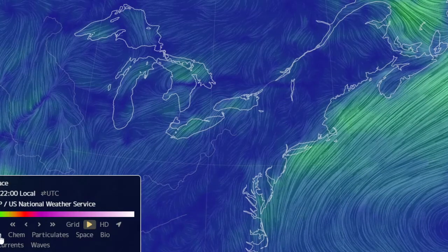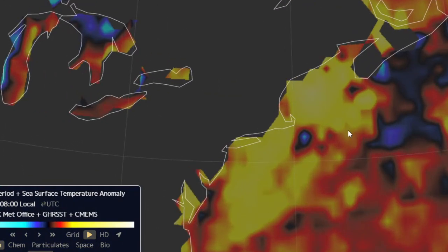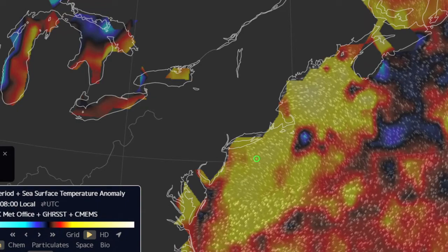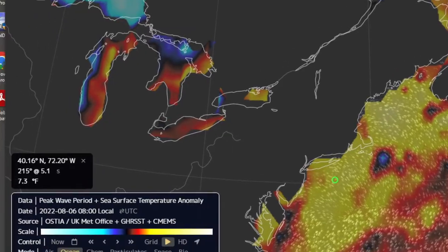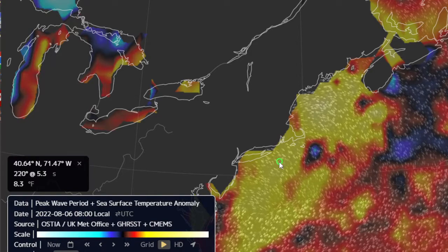So if we go to the ocean temperatures here, the sea surface temperature anomaly. Oh, my gosh. Look at these anomalies, off the charts. That is 7 degrees above normal, that water right there. You can see that on the screen. 7 degrees above normal, 8 degrees above normal.